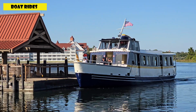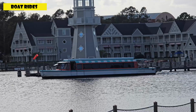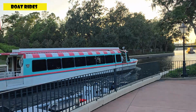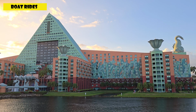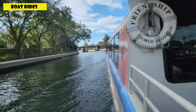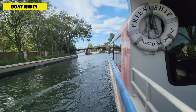I also like the boat transport around Crescent Bay right here. This is at the Epcot Resorts area, and the boats here you can pick up in front of the Yacht Club Resort. You can pick it up in front of the Boardwalk. You can pick it up in front of the Dolphin Swan Hotel, and it'll take you to Epcot or Hollywood Studios, or you can just get on it and basically ride it around. And I think it's absolutely just worth a ride, even if the destination isn't the goal, it's actually the journey.